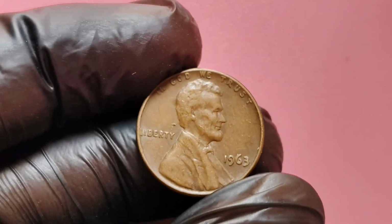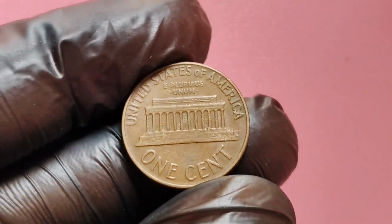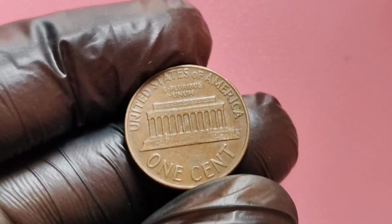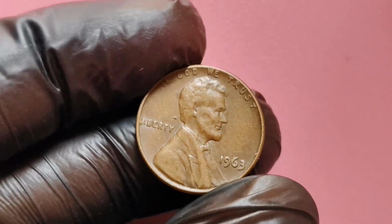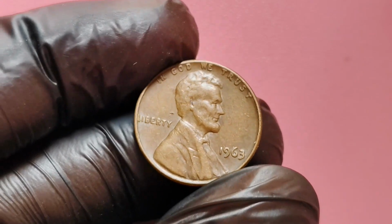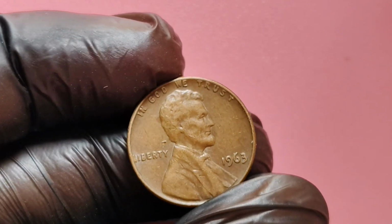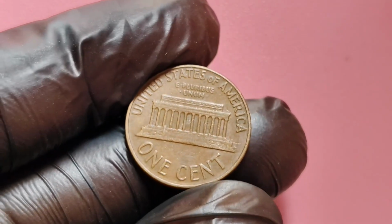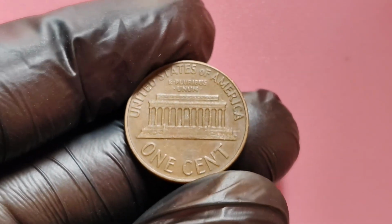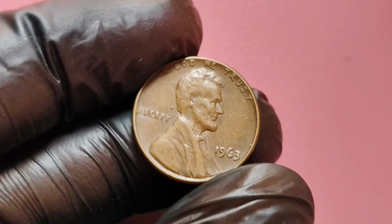Now that we know why these coins can be so valuable, how can you identify a valuable 1963 no mint mark penny? First, examine the coin closely. Look for any signs of doubling on the date or on Lincoln's profile. This could indicate a double die error. Next, check for any unusual marks or die cracks on either side of the coin. These can also add significant value. Finally, consider getting your coin professionally graded. A higher grade can mean a dramatic difference in value, especially for collectors looking for premium pieces.